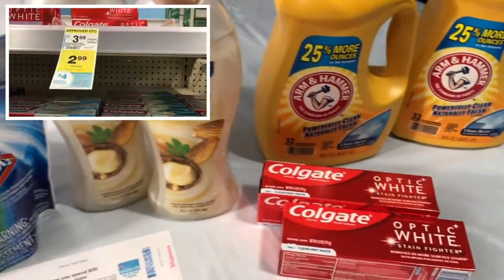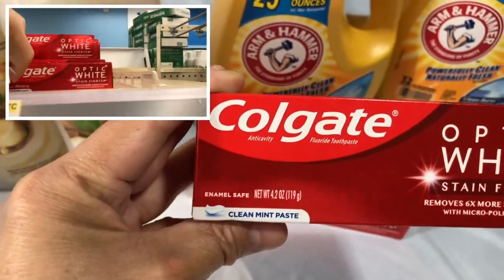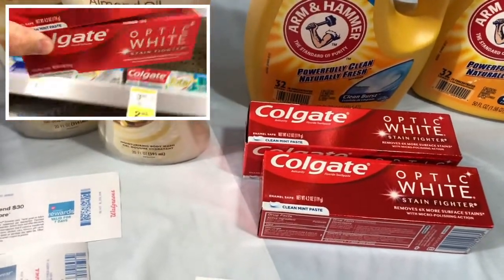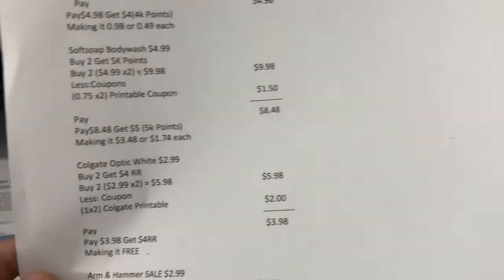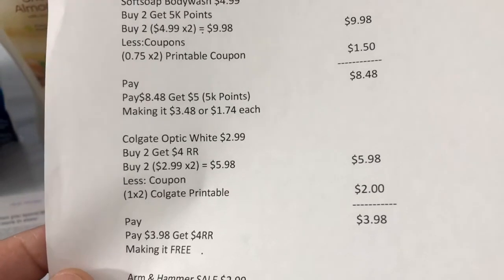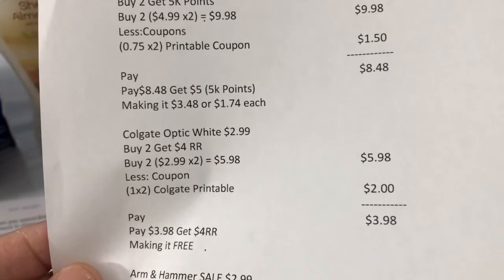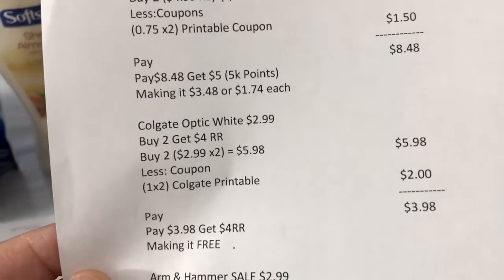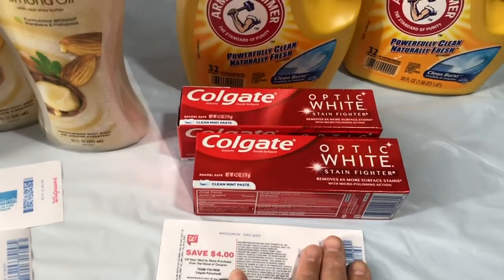And then I also picked up the Colgate Optic White. This is 119 grams. And it's also on sale for $2.99. This is my note. So buy 2 and you get a $4 register reward. So the 2 are $5.98, and then I use a $1 printable coupon from Colgate.com. So it's equivalent to $2. So I paid $3.98, and then I get back a $4 register reward, making it free. So this is the register reward that I got from Colgate.